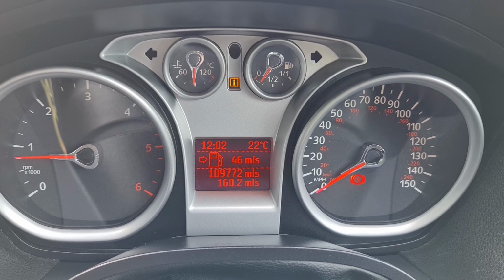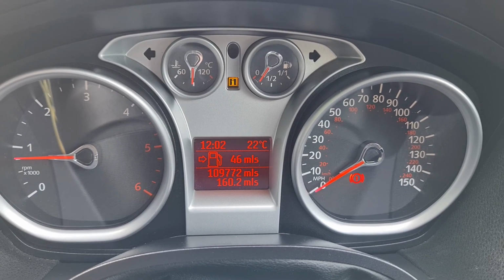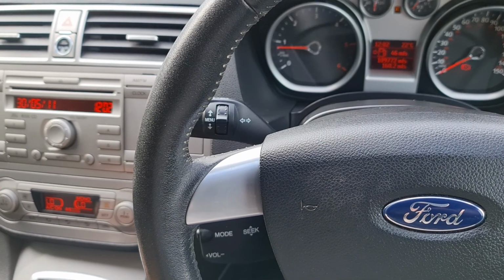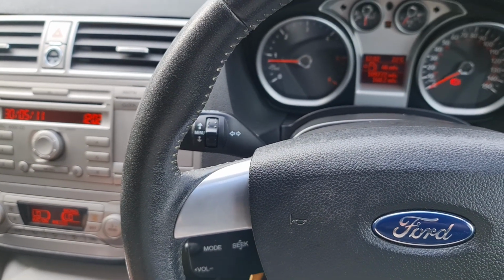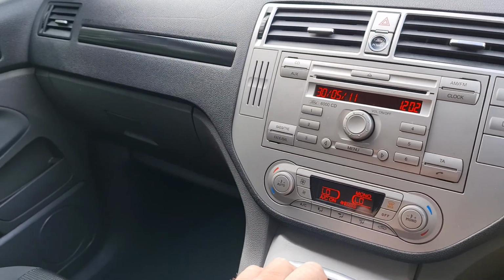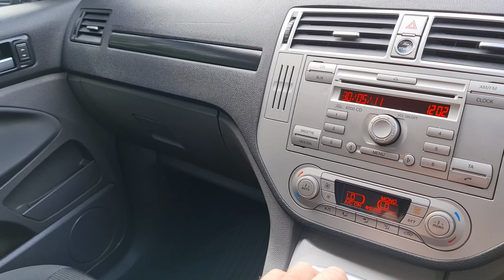So to do that, let's just turn the fan right off. I'll have to roast for a minute because I did have the aircon on. If I dip the clutch pedal and then depress it again, there should be no change in engine sound, and there isn't on this particular car. That's because the clutch and flywheel are absolutely fine.